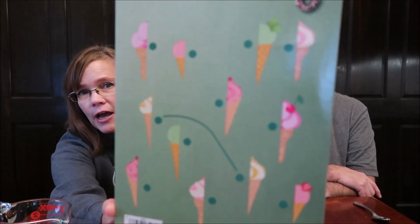Right. Rise and shine, it's breakfast time. Match the ice cream halves. So that's exactly what you're doing on the bag. You have one half and then another half. Takes you all about 30 seconds. Yeah, but you know what? At least it's something.